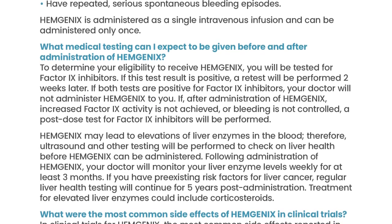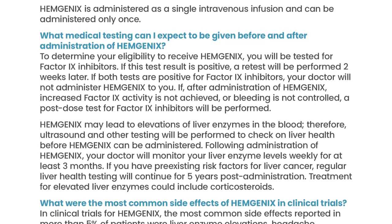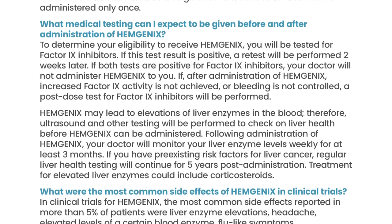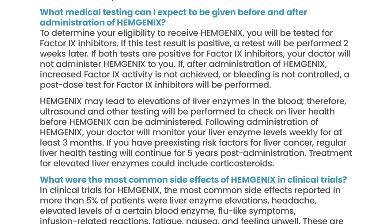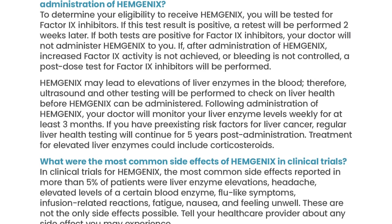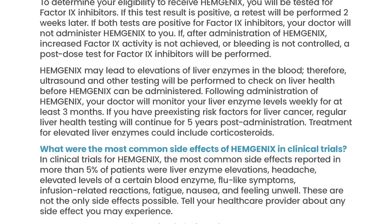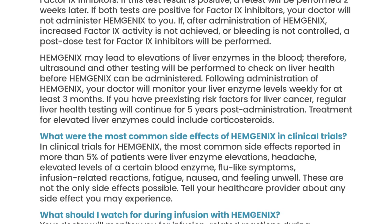HEMGENIX may lead to elevations of liver enzymes in the blood. Therefore, ultrasound and other testing will be performed to check on liver health before HEMGENIX can be administered. Following administration of HEMGENIX, your doctor will monitor your liver enzyme levels weekly for at least 3 months. If you have pre-existing risk factors for liver cancer, regular liver health testing will continue for 5 years post-administration. Treatment for elevated liver enzymes could include corticosteroids.